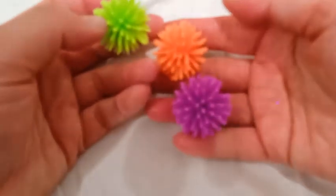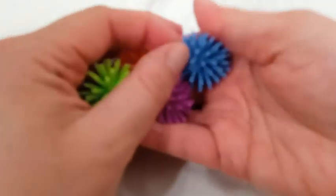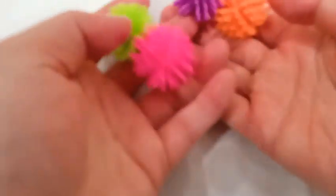Oh, we got some fidget toys, different colored ones. Purple, orange, green, blue. It's a little spiky. And pink. Very, very cool. Alright. Next.